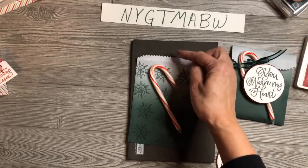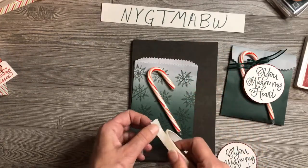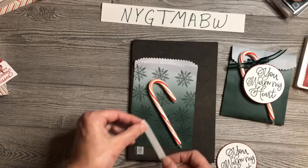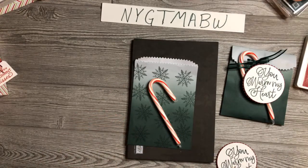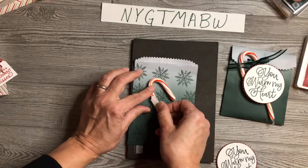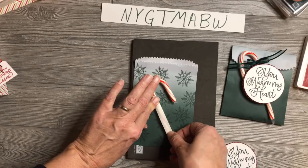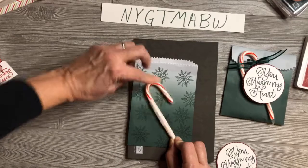But I like the idea of this just being a flap that tucks under here and isn't necessarily glued down. So I want to make sure that my weight is balanced on my candy cane, so I want some of my adhesive up here across from the top of the staff. So I'm placing my tear and tape about like that. And I'm going to give it a good rub. There we go.